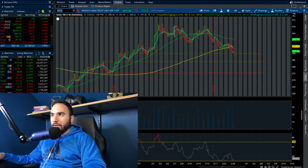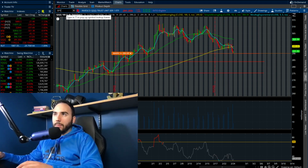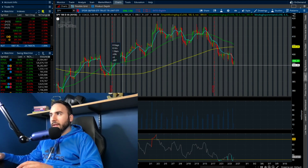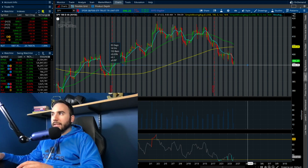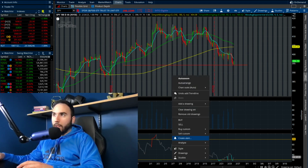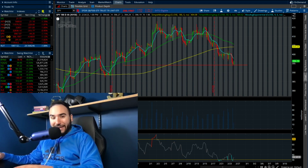So I'm going to set my alert at 290, mark is at or below on triple Q, and we'll see where it goes from that point. And SPY, let me actually set my alert on SPY as well. Where should I put this thing at? It looks like it's holding 395-ish right now. That was the low from the end of January. That's where I'll set my alert, guys.